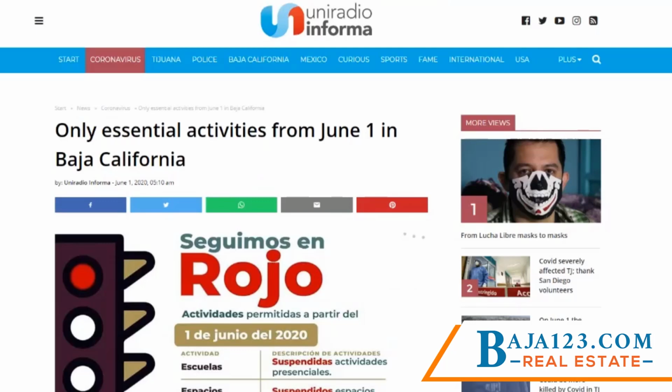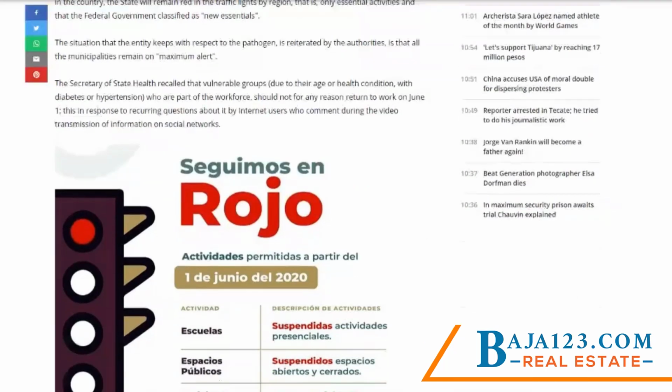Well, especially because I can't translate the images, you'll see that the images are still in Spanish, but the information is in English. This is an article from Uni Radio, which is telling us what is happening around the country. And just so that you guys are aware, we were supposed to go back to the new normal on June 1st, and that was said by the government. However, they actually put a system together where they're using a traffic light system.